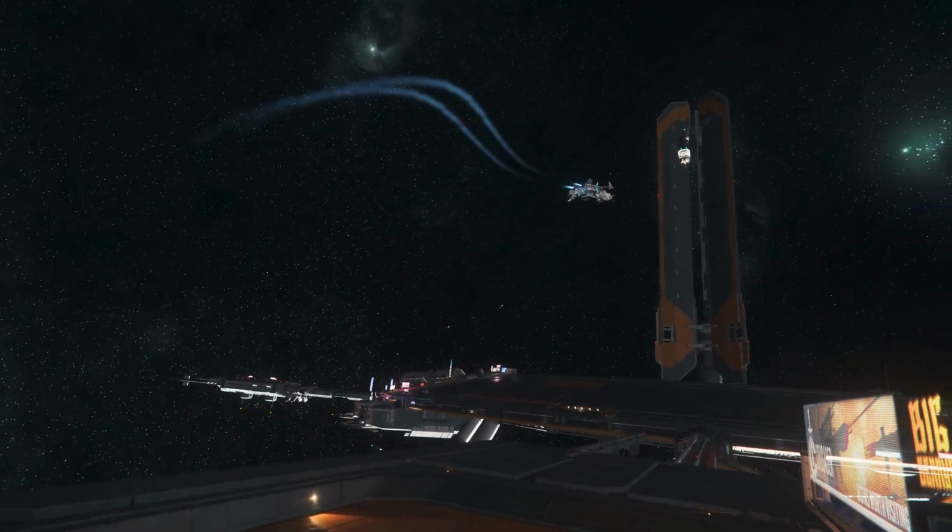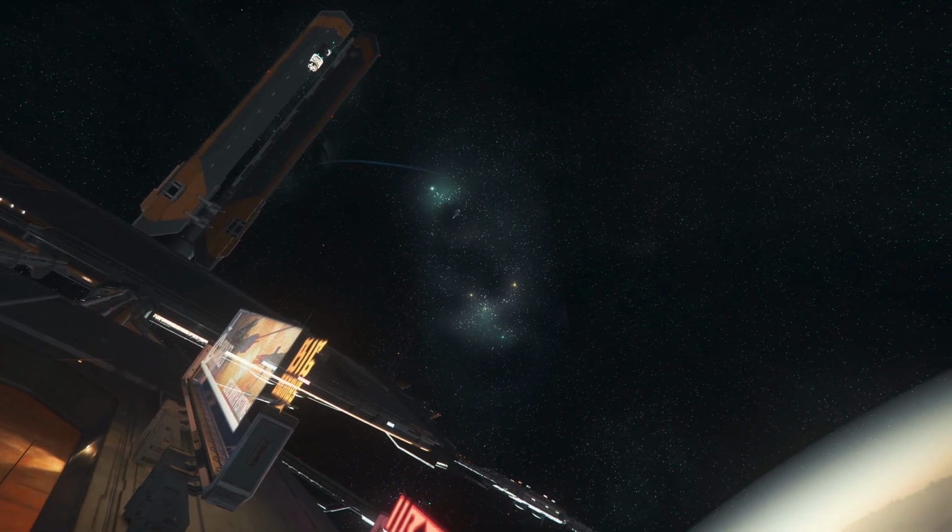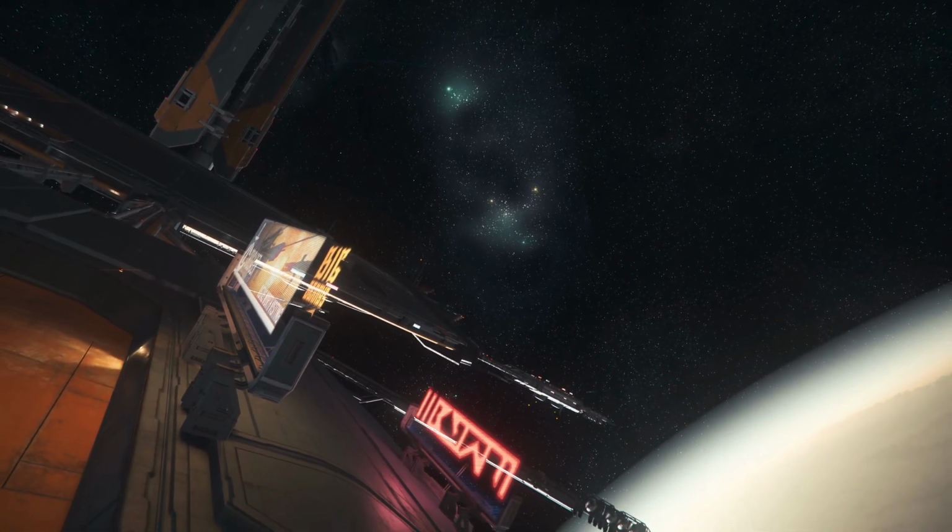Do they have their gear down? They do have their gear down as they take off. That's unfortunate. I would like to see the gear up before they even exit the hangar.